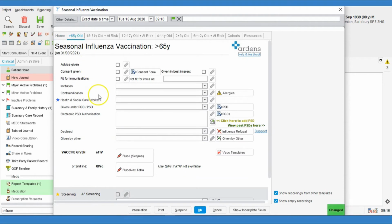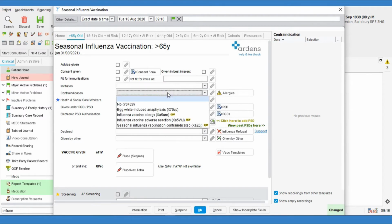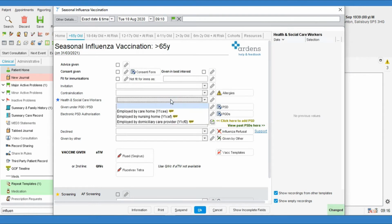So this patient is over 65, so we can work our way through the template. We've got the usual advice given, consents, fit for immunisation, and we have the invitation codes there as well if you want to use that to record the codes. All the usual contraindications, but you can check for allergies and sensitivities if you really want to at that stage as well. And then we've got a little drop-down list for the codes for the health and social care workers, to record those if they're not already recorded.